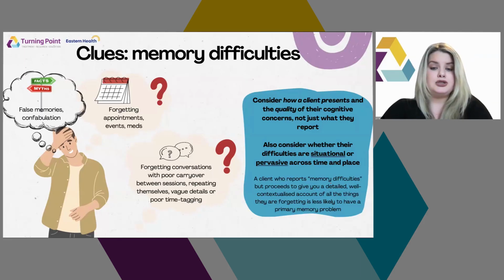Conversely, if you've got a client who has absolutely no carryover of information from one session to the next with you, even if you provide a prompt, you're just being met with a bit of a blank look.